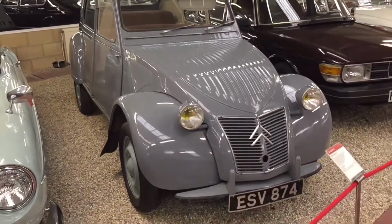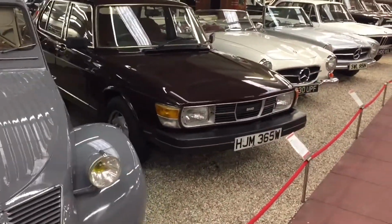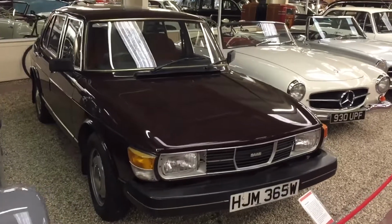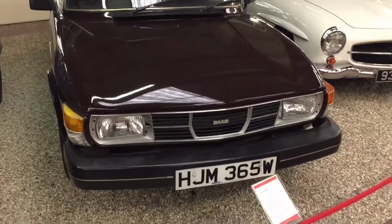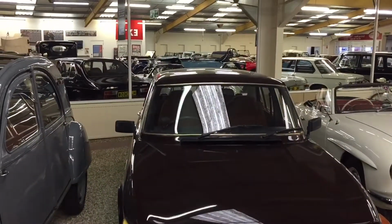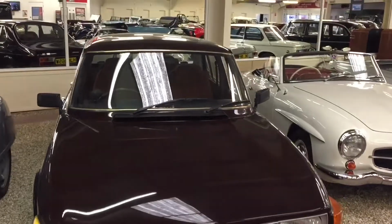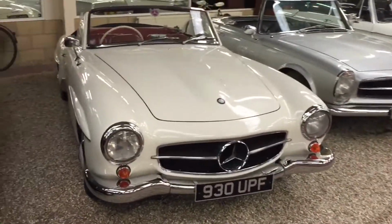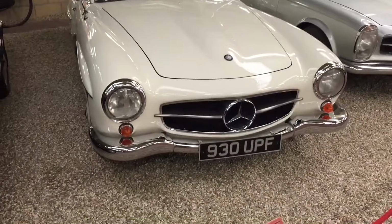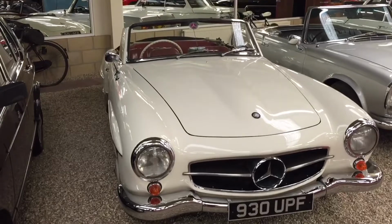Citroën 2CV. But they've also got ones which I wouldn't expect to see here, like this Saab. These were cars which I saw all the time when I was a kid, and everybody's dad or school teacher had one. And they've got this really beautiful one, in great condition. It's a Mercedes SL.